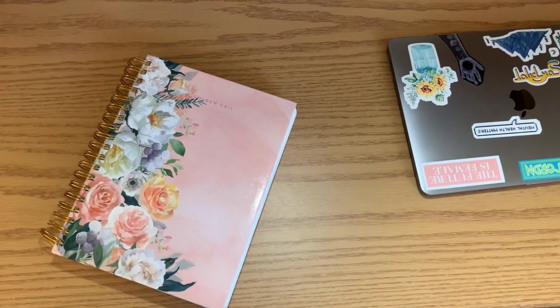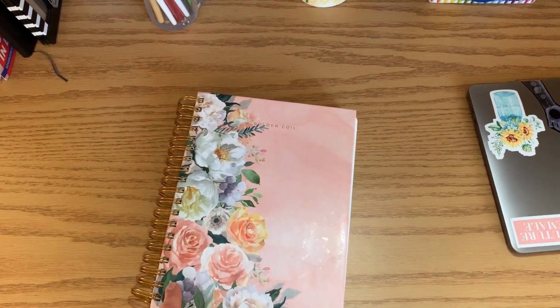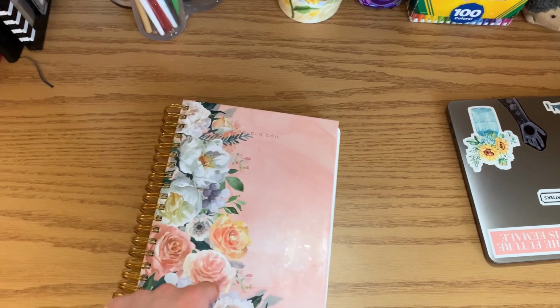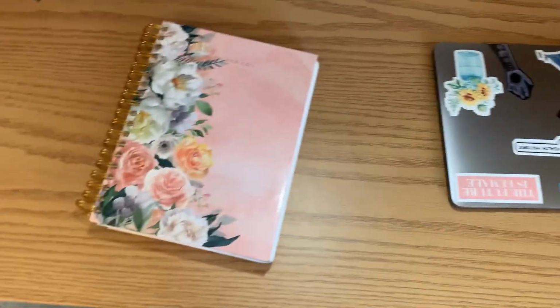Thank you, Greg. Immediately on the desk, I have a golden coil planner, which I've lived out of for the past year and change. Love this. Absolutely indispensable. I have a new one ready for me at the end of May, ready to go. And then my laptop, which again, same, indispensable. It just chills out there.